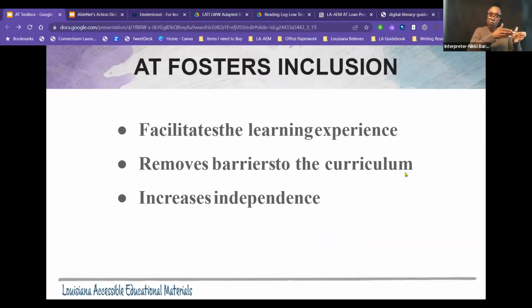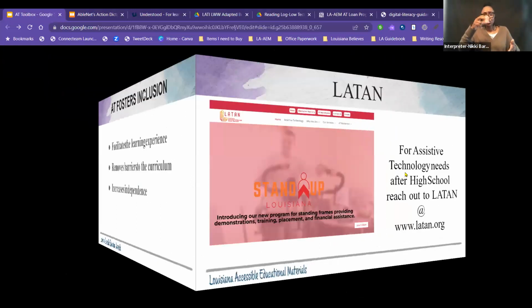So assistive technology, in a summary, fosters inclusion. It facilitates learning experiences. It removes barriers to the curriculum, and it increases independence. The most important thing is that we want kids to be able to be independent when they get out of high school and be able to do things on their own.